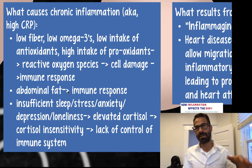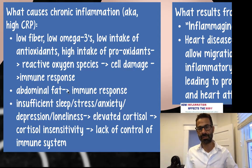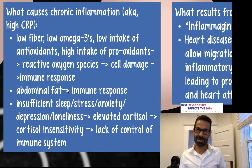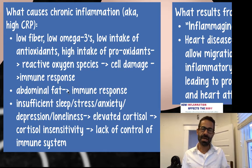Cortisol is important because it tamps down the immune response. It helps regulate inflammation and our immune response. But in states of chronic stress to the body, as described, we have elevated cortisol. The body becomes insensitive because there's always cortisol around. It no longer responds to it. So the natural check on the immune system, the natural brakes on the immune system, have been removed when we're under chronic stress and become cortisol insensitive. Those are some of the basic causal factors for chronic inflammation and elevated CRP.